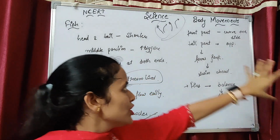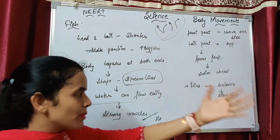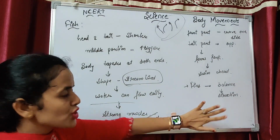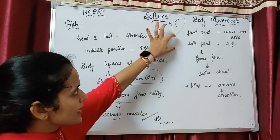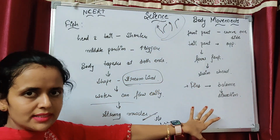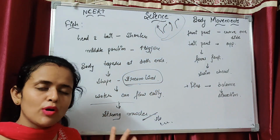I am writing the short points of the notes, and I am explaining this. Please don't copy everything. You have to make a short note from this. Copy the main important parts. I am writing the main words of the chapter, so you have to write this and learn this, and you will remember the whole topic.